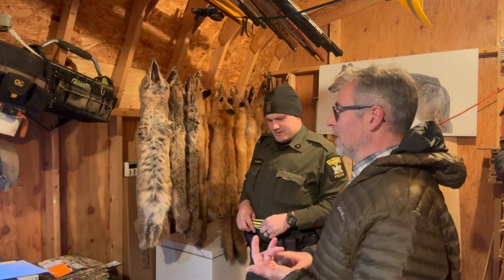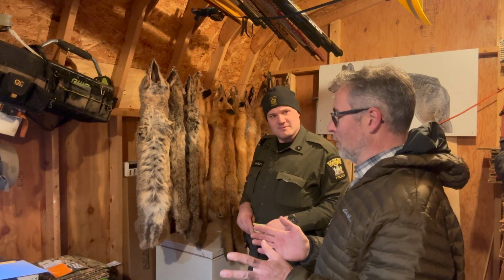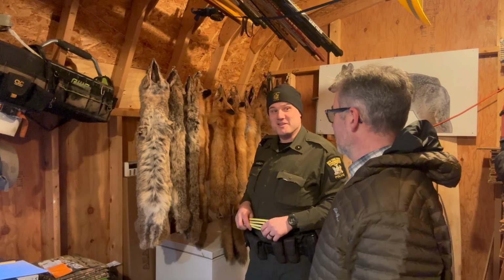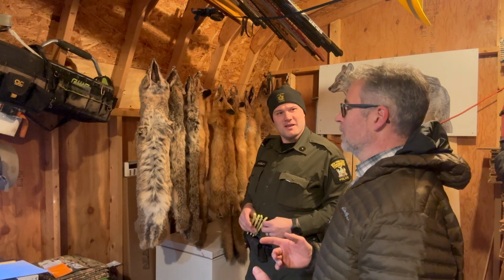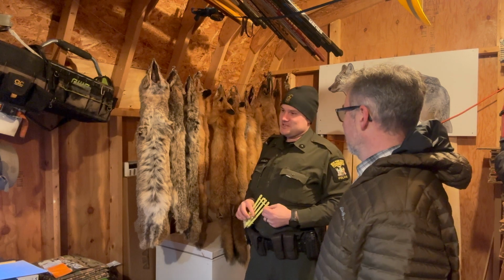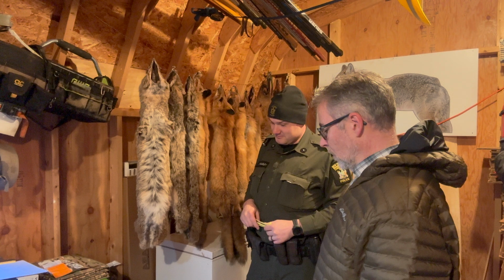It's actually quite nice that trapping season for predator ends February 15th, but hunting of coyotes goes on till, I think, the end of March. Which is quite interesting because it goes right into their mating season. But I guess because there's so many. Exactly. There's definitely a lot of coyotes. I've heard there's a lot of bobcats lately too.